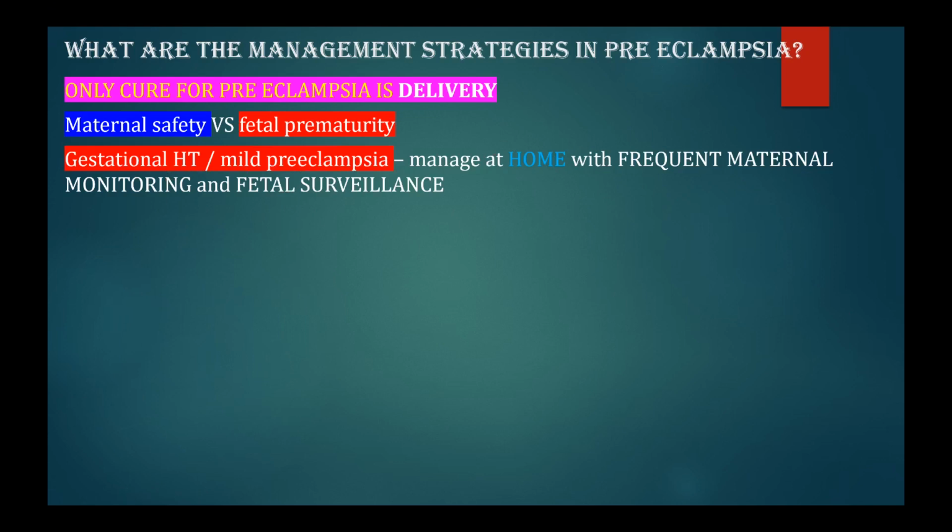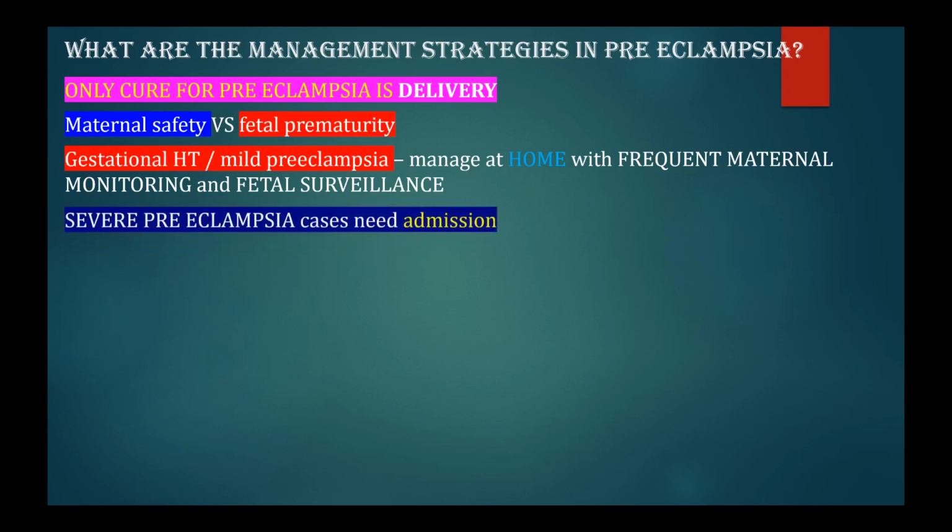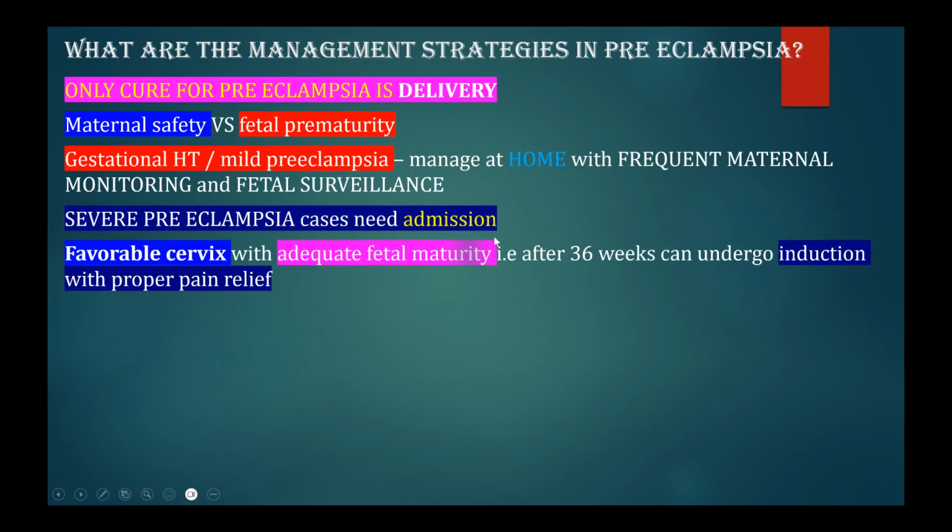How many times the baby kicks every day. So that is the simplest method of assessing fetal welfare. Whereas in severe preeclampsia, the patient definitely needs admission.